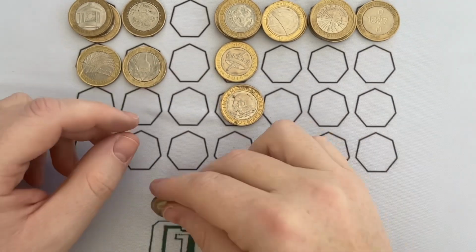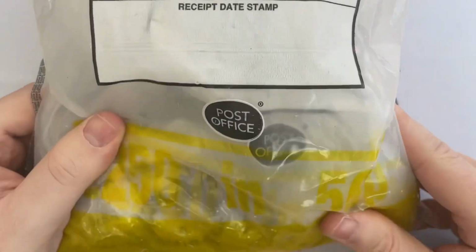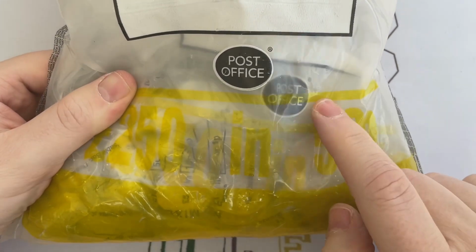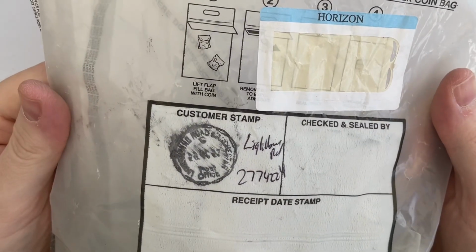Right, let's press on to the 50 pence. Let's have a look. It's quite an interesting bag. It's double bagged. So it's from the post office, which I don't get very often. I can see there's roll bags inside, but it looks like it's double bagged. So stamp wise, post office.